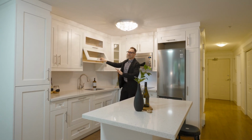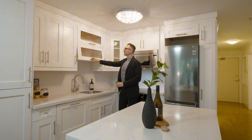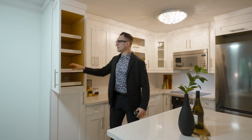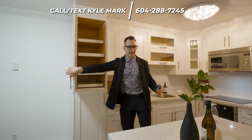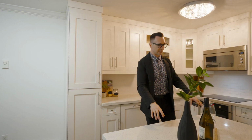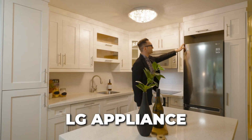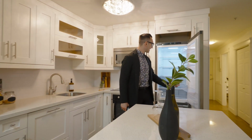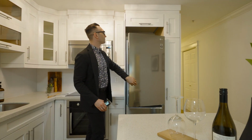So if white is not your color, don't worry, because these are real wood. It's very easy to be able to repaint these. So there's nice little design features in here for a pantry, little shelving in here to make sure that you have all this space. You have enough space here for 2 people on the island. We have the LG appliances. This was a new fridge that was just purchased by my client. As you can see, everything in this space has been meticulously cared for.